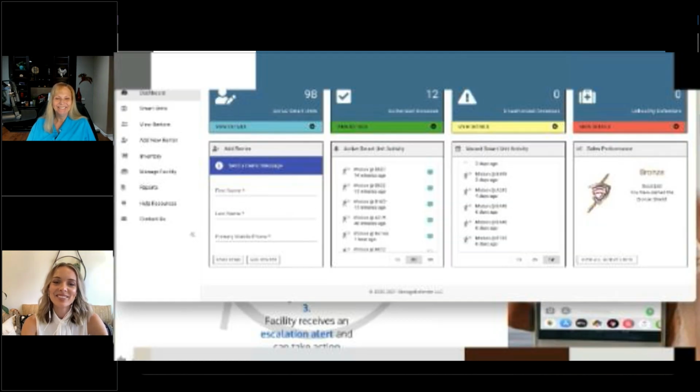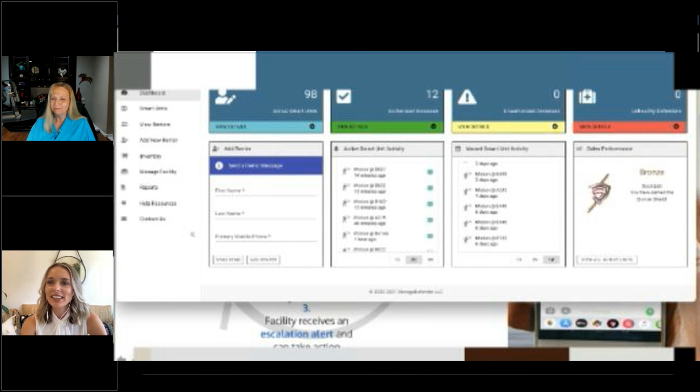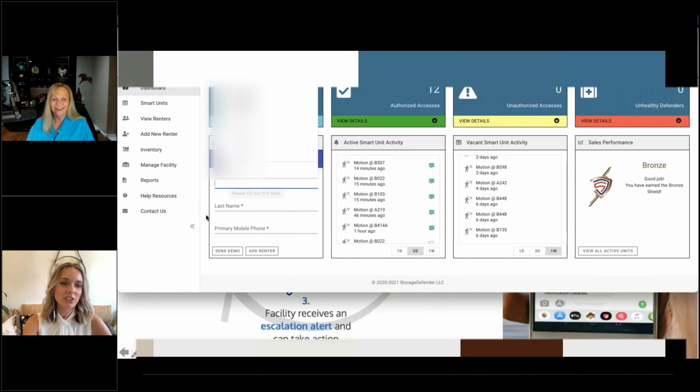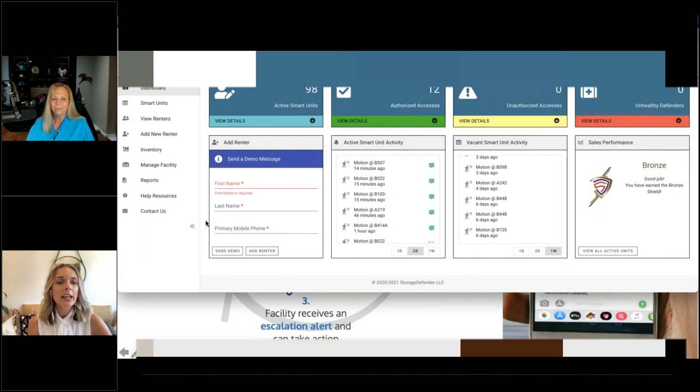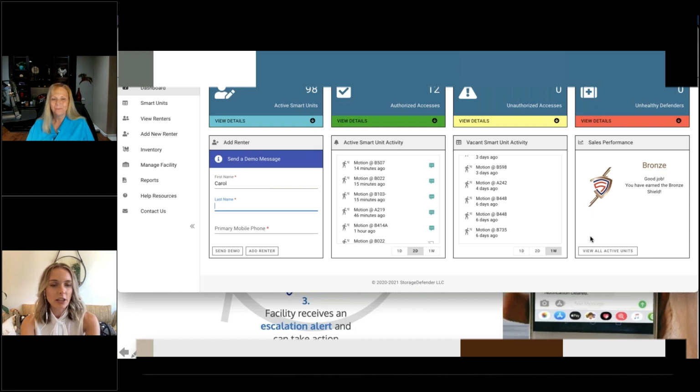Yeah. So what I wanted to show you on here, Carol, is a little demo. I just want to show you how quick and easy it is to get somebody set up on the system, because you mentioned your 90-year-old mother, and I wanted to show you how easy it is for people to get started using it, and also how fast the text response is. So basically, when we add somebody in here, all I need is a first name, last name, and a cell phone number. All right, so I'm going to send you a demo text there.